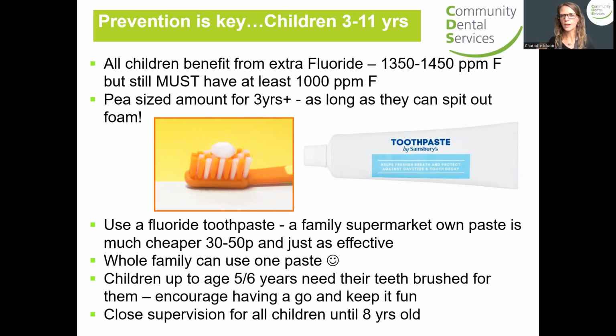So it's not an Aquafresh swish. It's a small little pea-sized amount, same as you can see on the brush here. And this is a children's brush, so it's a small pea-sized amount. Obviously, the more amount of fluoride, the more protection you're getting. So even if your child can't spit out, they can use that higher amount of fluoride. Okay, if you think your child is around about 3 and still can't reliably spit out, just stick with a smear until they can reliably spit out, and then you can graduate to that pea-sized amount.